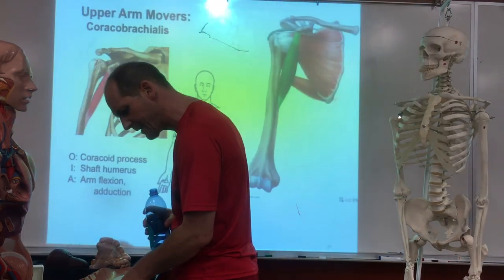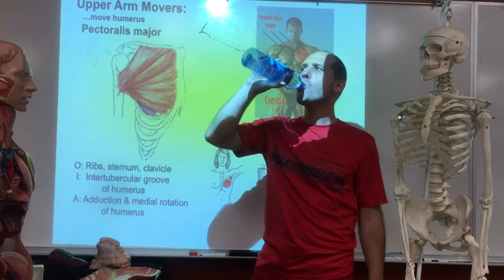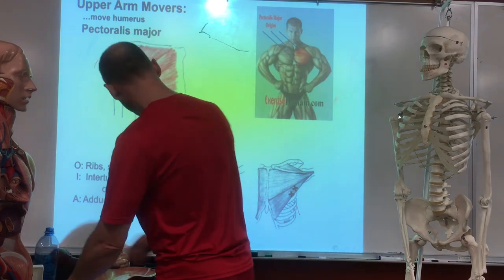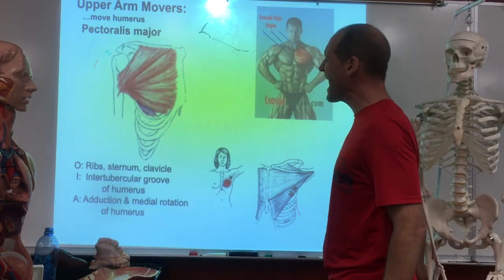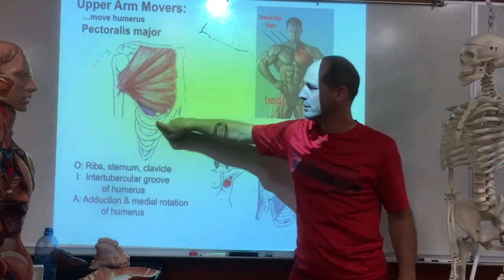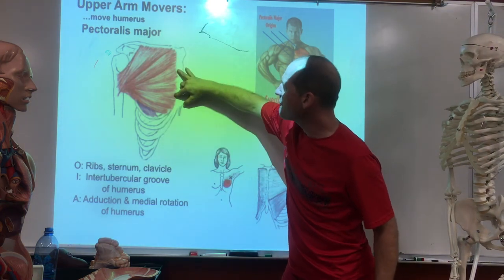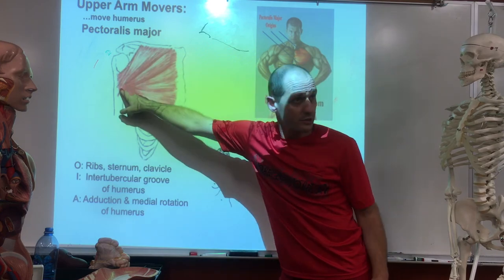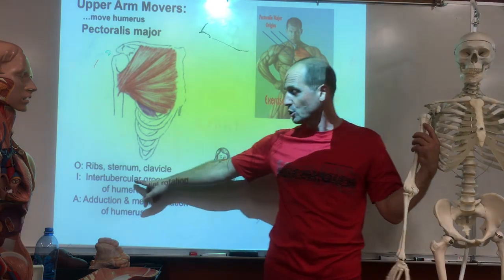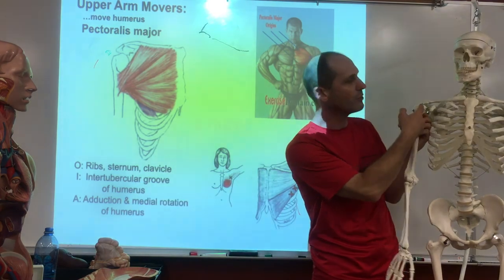So then with that, I can go back to the pec major now. It's attached all around here. Rib, sternum, clavicle, all around. It's a big muscle. And then from there, it goes into the humerus, into the intertubercular groove, in between the tubercles.